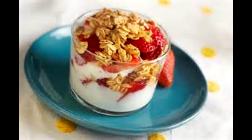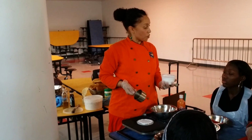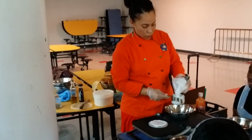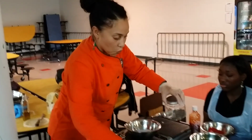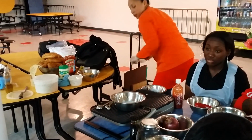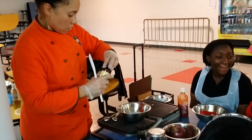So we have strawberries that someone's going to have the job of chopping up. This is coconut cream, coconut milk. If it's cream, it means it's less water. So what you can do with coconut milk is similar to what you can do with yogurt. And I'll show you what the end result is. So this is just a cup. And I have very few ingredients. And sometimes that's the whole key. You can create a meal and it can be very healthy and good for you with very few ingredients. It doesn't have to be very complicated.